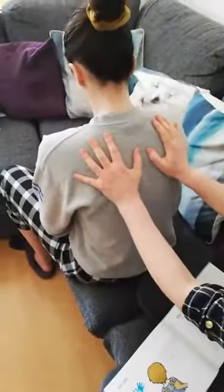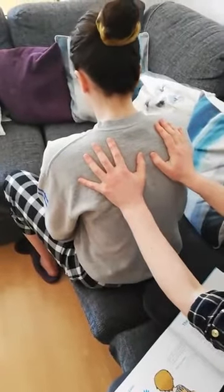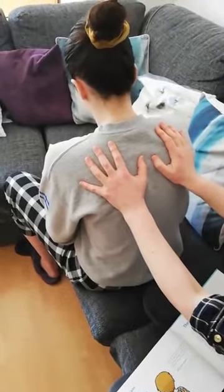And then the last one is called the calm. So that's just the two hands. It's a symbol for the calm. And we just lay the hands flat on the back, like that.